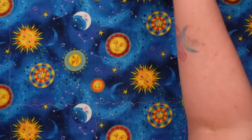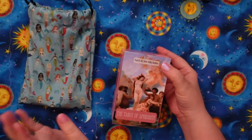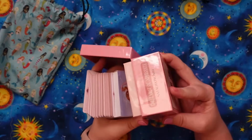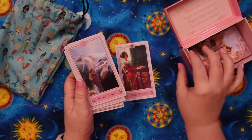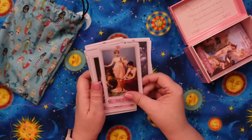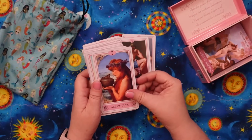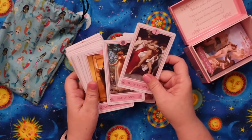Slavic Legends. Okay. Let's pull out the Tarot of Aphrodite. This is by Natasha Fromm. I actually really like this deck, but we're talking again about more grown-up, serious decks. I love this cardstock. There's something about it. I think it's a UV matte coating. It's quite lovely. I love the pink borders.